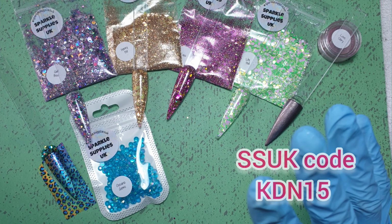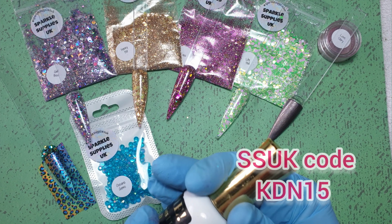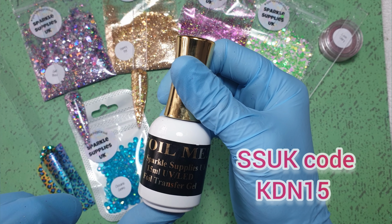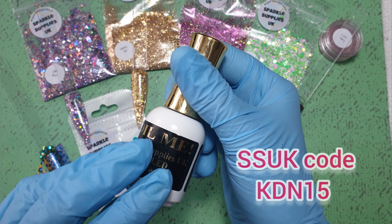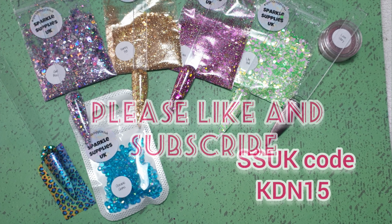I haven't fully looked around her website yet, but I've had her foil glue for quite a while now, and it's one of the best ones I've used. Unfortunately, she no longer sells this, but I think she's bringing a new one out very soon, which will be, I know, just as good.